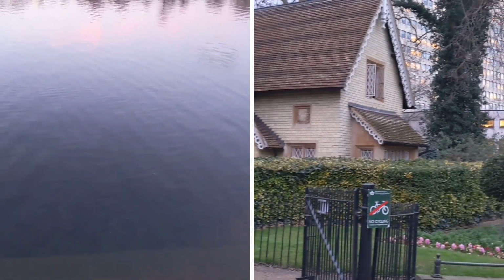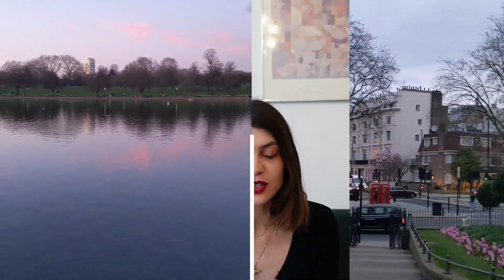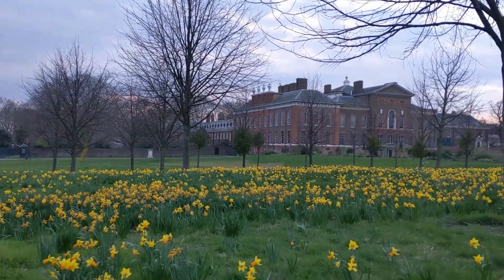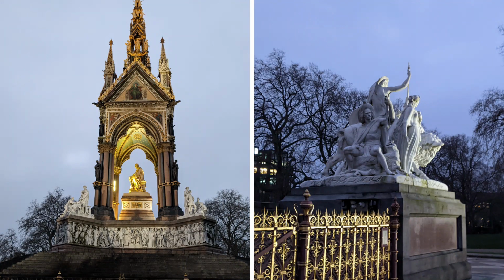I could probably go on and on about just Hyde Park. There's a tennis court, there's the Kensington Palace and the Kensington Gardens. There's the Albert Memorial as you head more towards Kensington. So there's just so much to see. You could probably spend quite a few hours in there and not be bored.